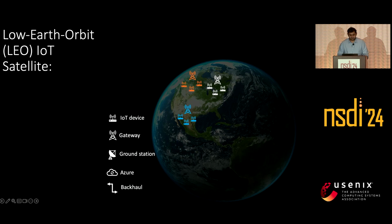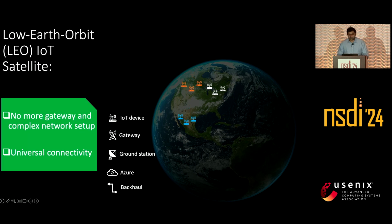In light of all of these limitations with terrestrial IoT, there is a new modality that is gaining traction, which is low Earth orbit IoT satellites. The advantage with these satellites is they can enable any device anywhere on Earth to connect seamlessly to the cloud. And there is no more gateway deployment or complex network setups on the user end. Here, the satellites work as the global gateway for the IoT devices on Earth, where the IoT devices will directly send the data to the satellite. Then, the satellite will opportunistically download the data to a ground station when it reaches the ground station in its orbit. Note that these kind of satellites are very small low Earth orbit satellites, and they're known as pico-sats.